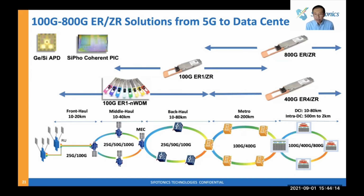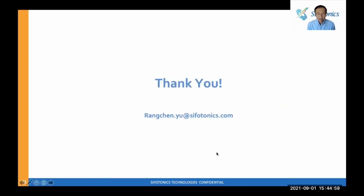And 800G is emerging, and the industry is still discussing whether we use PAM4 IMDD, or start to use coherent for 40-kilometer types of extended reach applications. In general, there will be a mix of direct detection IMDD types of applications, and coherent will start to become a very viable alternative technology to cover 40 kilometers and up, including ER and ZR, when the data rate starts to increase, going from 400G to 800G. Thank you.